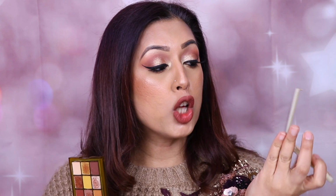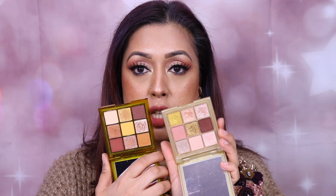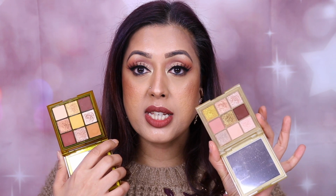All right, let's now move on to the Toffee Brown one. Now, the only palette that I could think that was similar-ish to this, because this has got quite unique shades, it's not often that Huda comes out with yellowy kind of shades, is the limited edition gold one, which came out last year, which was exclusive with Huda Beauty. So if you put them next to each other, you can see that they are similar. However, I did not find that a single shade was repeated in this palette, which is in this one.